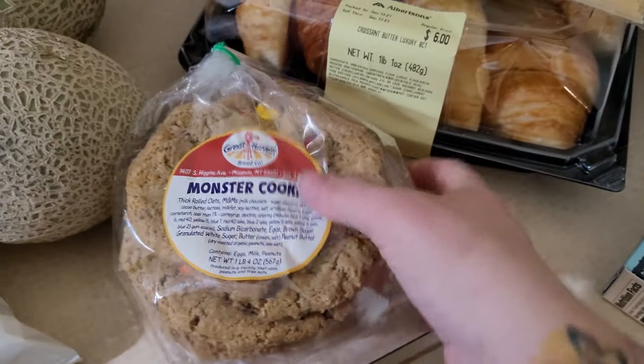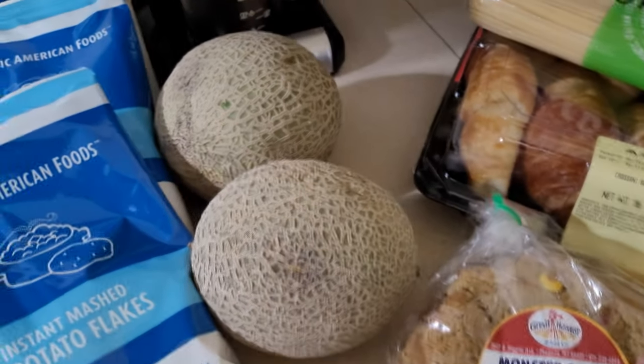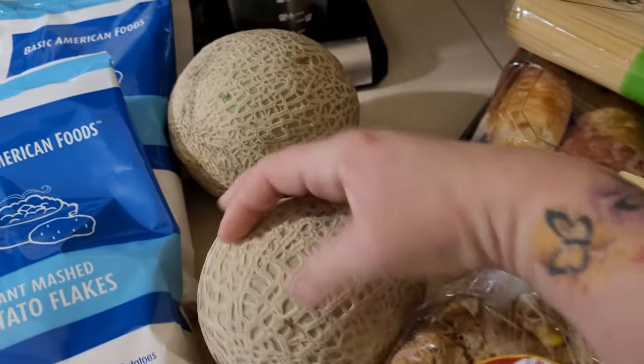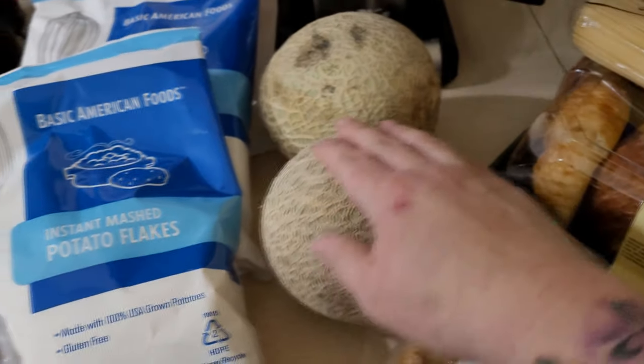And then the monster cookies. Holy moly. Had those. Got some cantaloupe. These do have some mold spots on them, just a little bit. So we'll just probably get these cut up tomorrow and have them for breakfast.